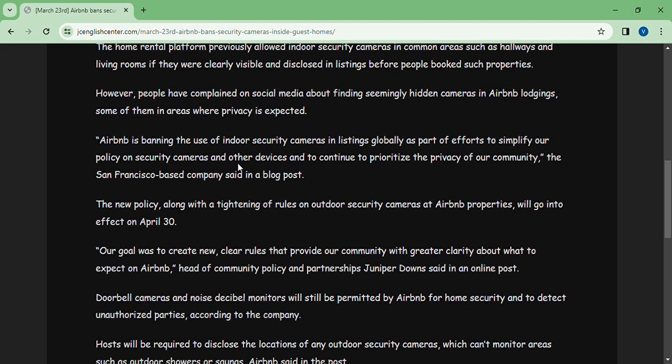However, people have complained on social media about finding seemingly hidden cameras in Airbnb lodgings, some of them in areas where privacy is impacted. Airbnb is banning the use of indoor security cameras in listings globally as part of efforts to simplify our policy on security cameras and other devices and to continue to prioritize the privacy of our communities.